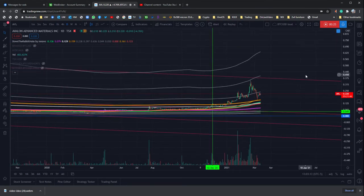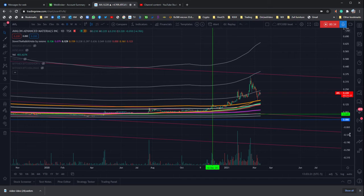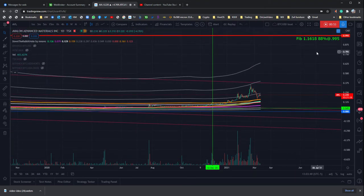Anyway, having a look at AVL, in a previous video we said that we had a cross of the 111 and the 1618. In the past, it has been a marker for a lot of stocks to top out or call a top. And in this case, AVL would be calling a top around the $1 mark.